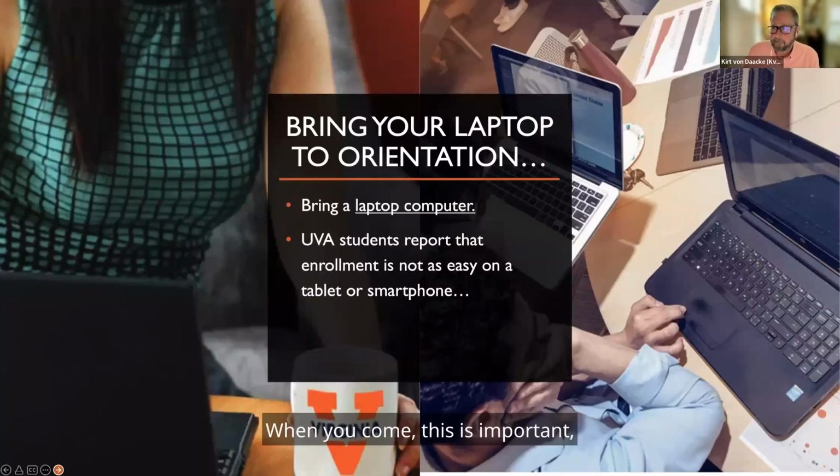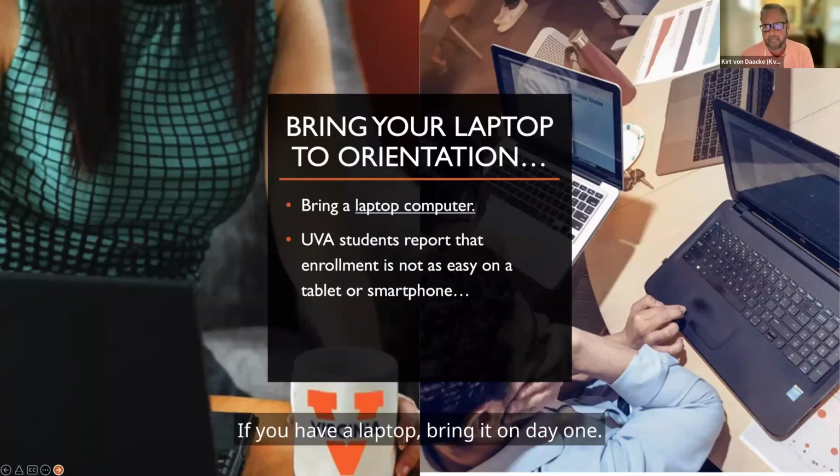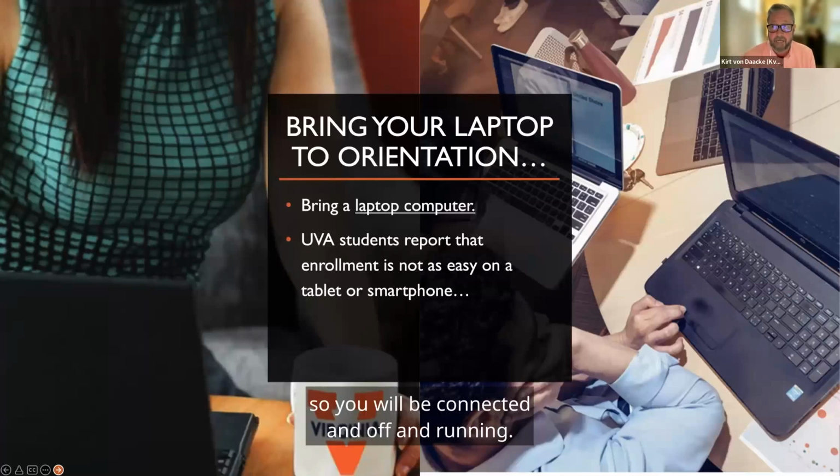When you come, this is important. We highly, highly recommend bringing your laptop with you to orientation. If you have a laptop, bring it. On day one, your orientation leaders will help you connect to the wireless internet here at UVA, so you will be connected and off and running. Students tell us that it is much easier to do enrollment from a laptop.